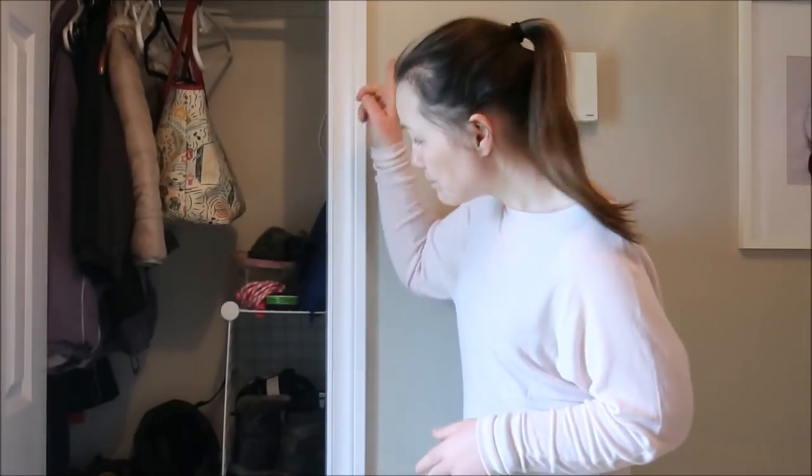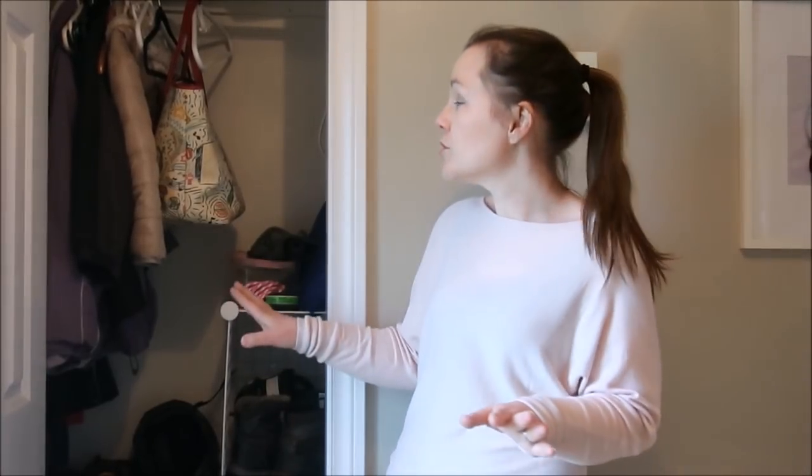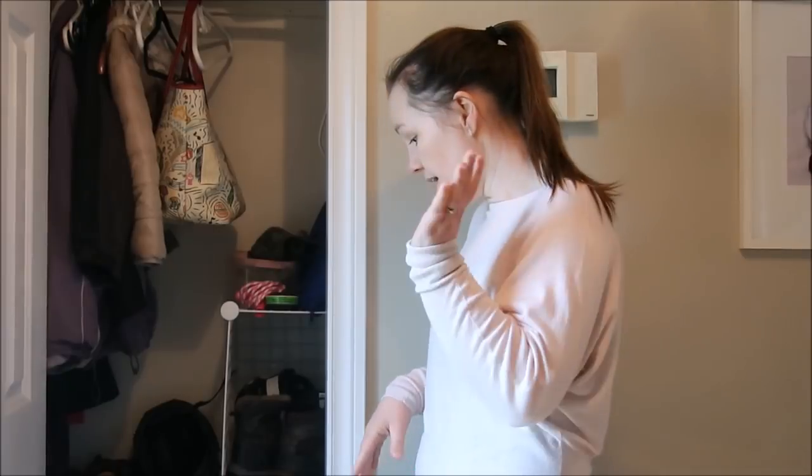So right now, I don't know if you can quite see it, but everything is kind of a mess. We have old shoes, we have coats, we have bags. My husband also stores his basketball stuff in here and his gym bag. So I need to make a system that works for us. And currently, it is not working. So I'm going to go through my top 5 tips on how to create an organized, simple, functional coat closet.